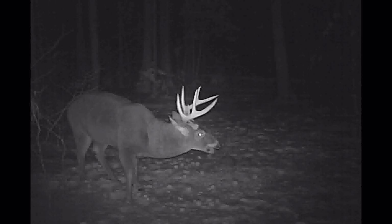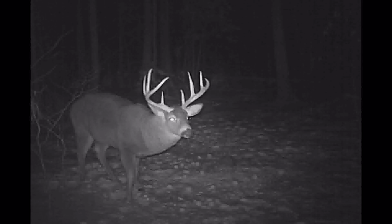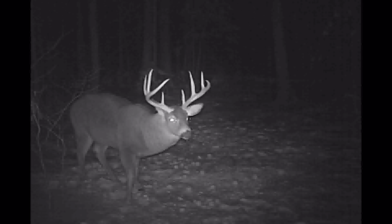This 8-point deer is the largest deer I've ever caught on any of my game cameras. This guy's got to be well over 200 pounds. Look at the size of that neck. Look at how big he is. His legs look short. This deer is actually huge.